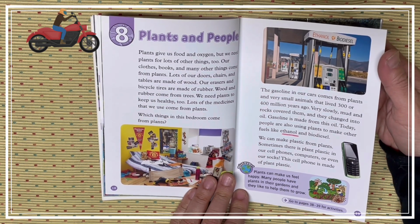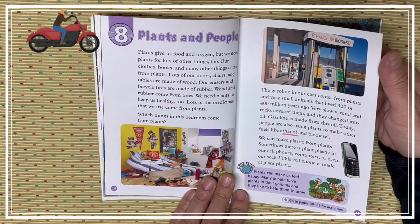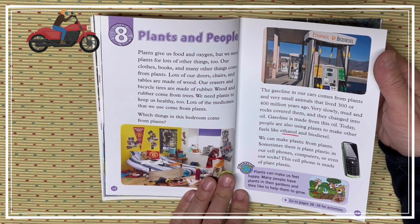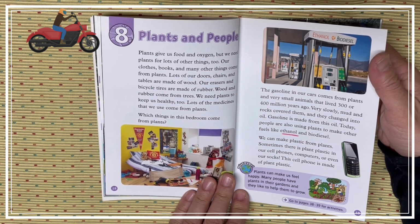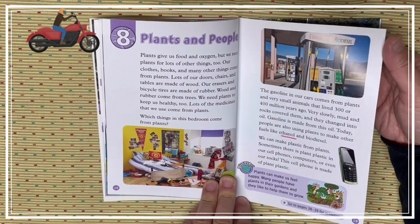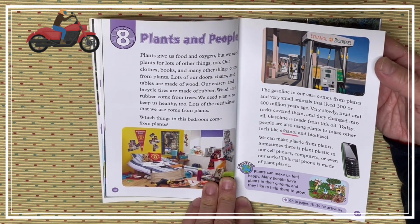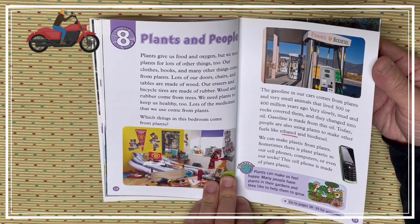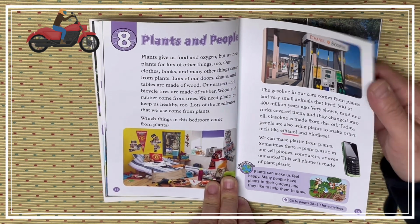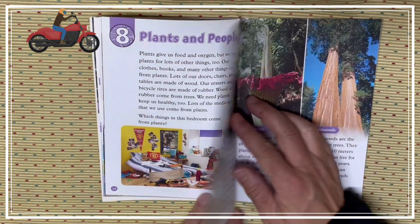Today, people are also using plants to make other fuels like ethanol and biodiesel. We can make plastic from plants. Sometimes there's plant plastic in our cell phones, computers, or even our socks. This cell phone is made of plant plastic.